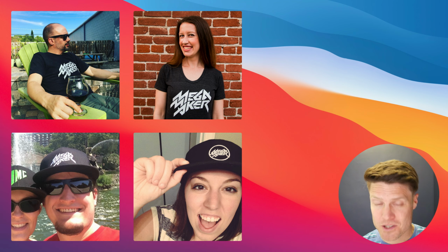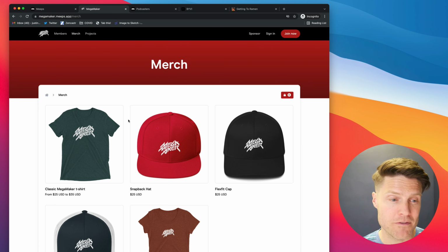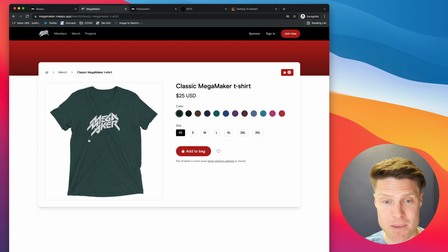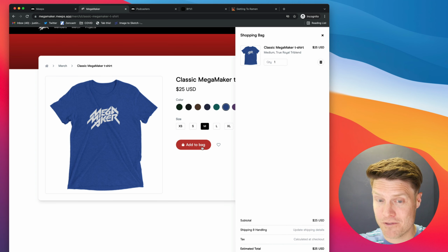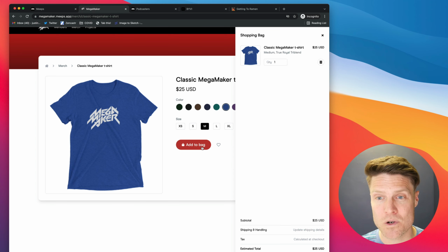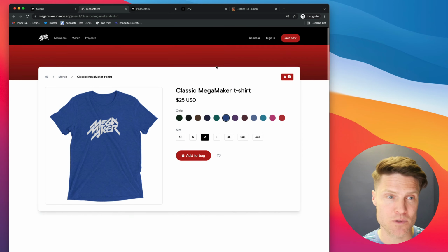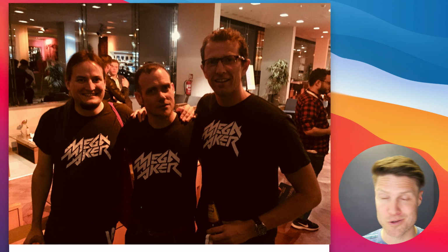We've also been doing merch from the beginning, and now it's easy through our integration with Printful for folks to order, and Printful just prints it on demand. They select the colors they want, the size they want, they add it to their shopping cart, and once they pay, Printful takes care of the rest. They print it, ship it for you. It just works automatically. This has been really great for the Mega Maker community. People wear these shirts when they go to conferences, when they go to events and meetups.